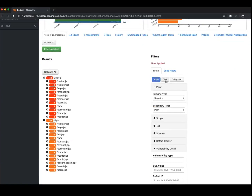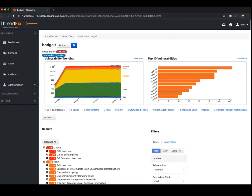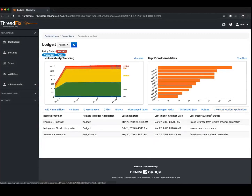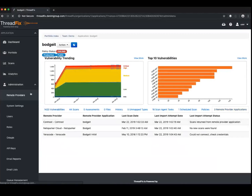So anyway, quick review for most folks, some interesting capabilities for new folks. Let's talk about how we get the scan data into ThreadFix. The most interesting way, and certainly the way that we've carried over into the network side of the house, is through our remote providers. This is an API-based integration with these scanning tools, and for this app it was these 3, but let's look at all the remote providers that we support.